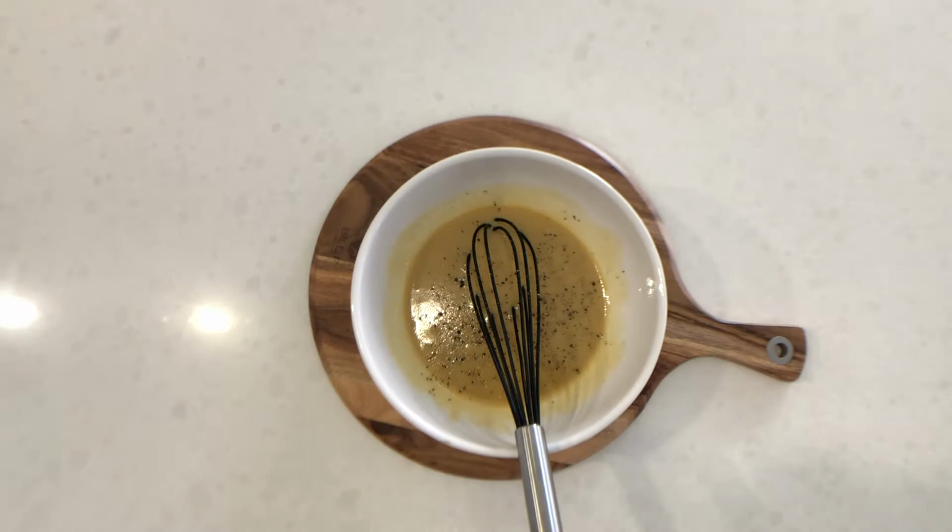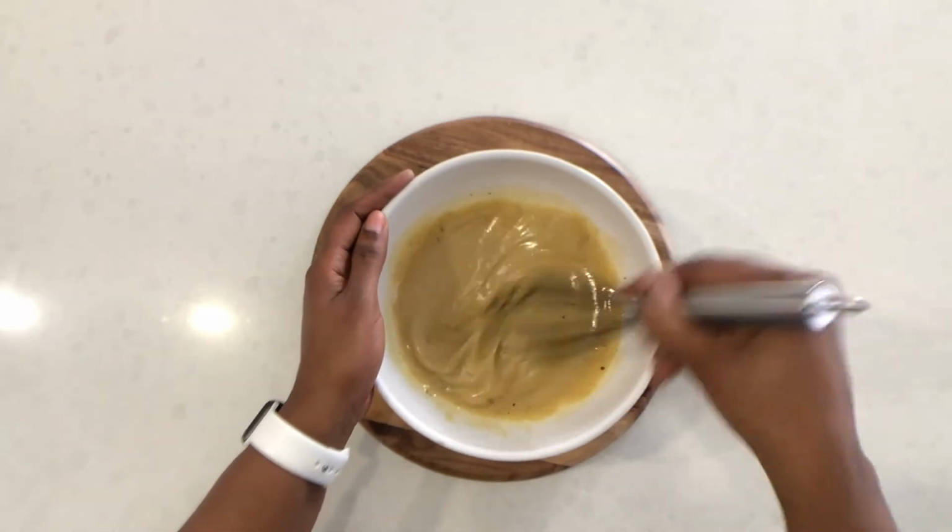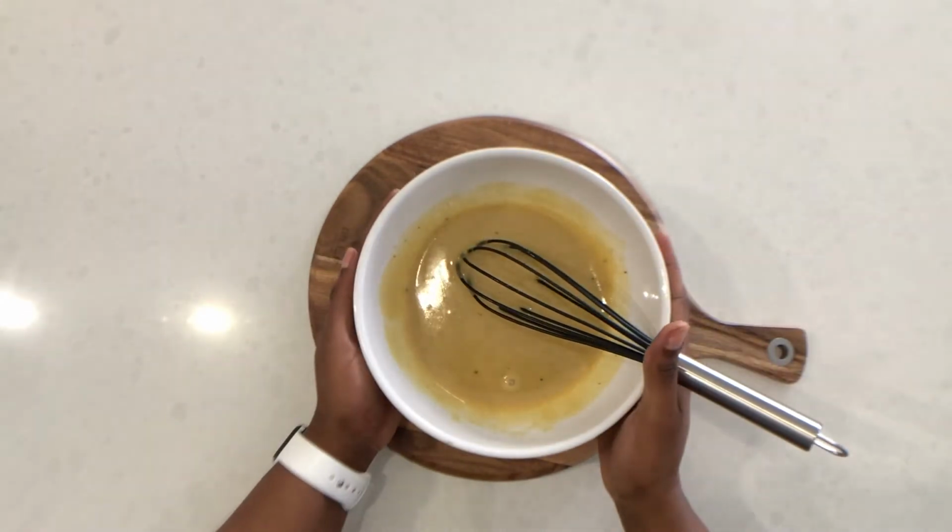Each culture's honey mustard dressing is usually unique due to the sharpness in the mustard.